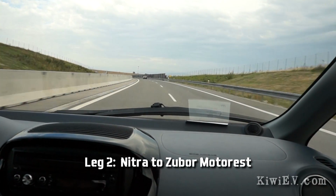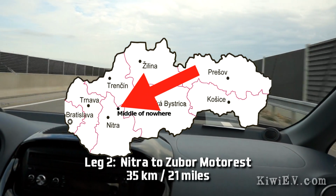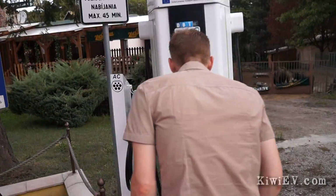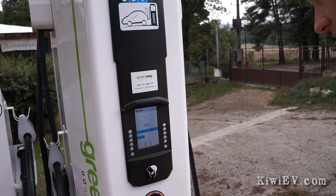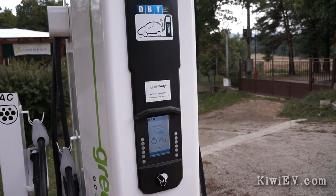The second leg of the journey was quite fast because the next charging station was only 35 kilometres away at a motor rest in the middle of nowhere. However, we had another little scare when we arrived and plugged in. Uh-oh. It means error. Hang on, I'll try once more. I tried initializing once more, and fortunately this time it worked. Ah, and now it's working.